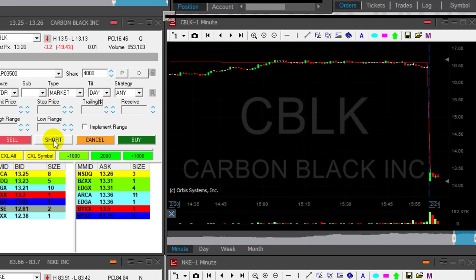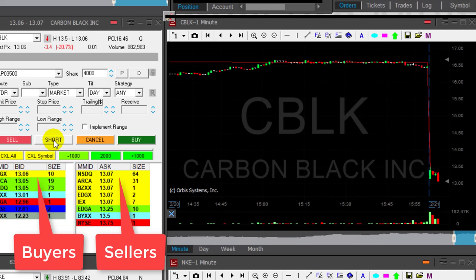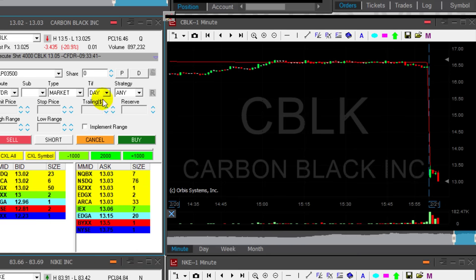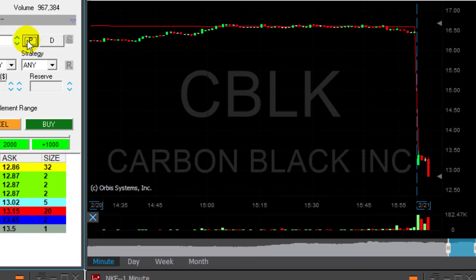I'm getting ready to short it, watching the buyers and the sellers, and look at this pressure here now. Did you see the pressure of the sellers? Click that button. I'm short 4,000 shares, a little late. I was supposed to join in a little bit earlier, but it still looks great and it just broke down under 13. I wanted to make sure it's coming down under 13.